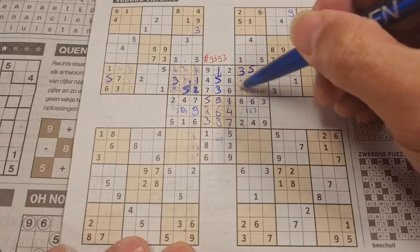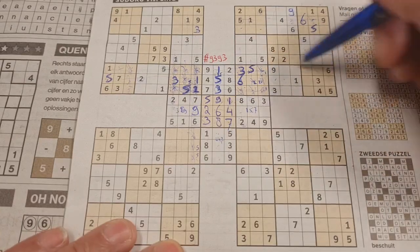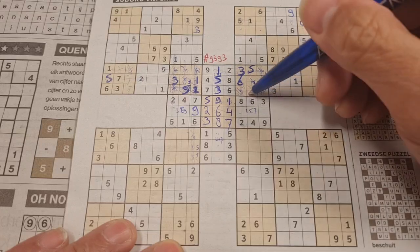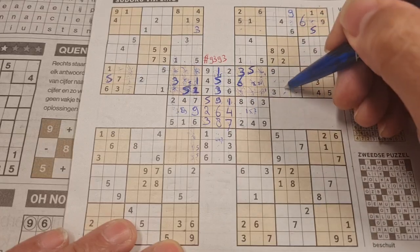We see another 6 in the third row. No 6 there, 6 should be there. 6 in this row, 6 in the row below. So on the last row, the only two places left for the 6 should be here or there. We have 6 in this column, no 6 there, 6 should be there.